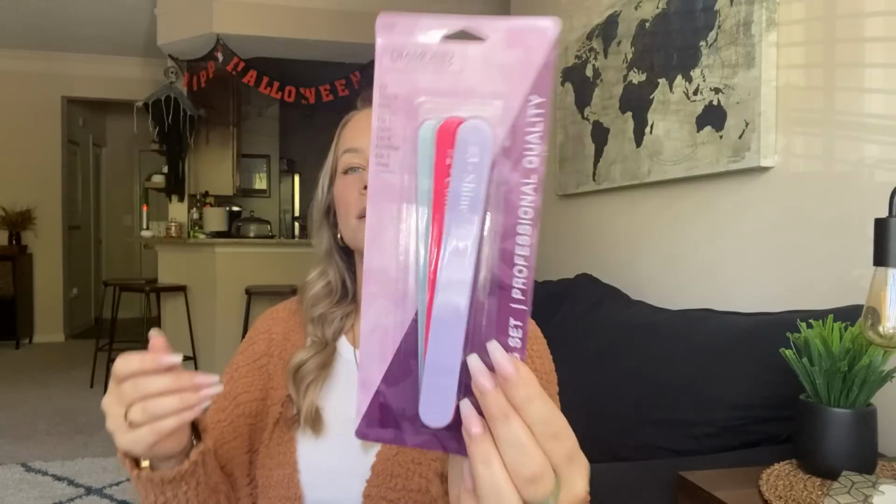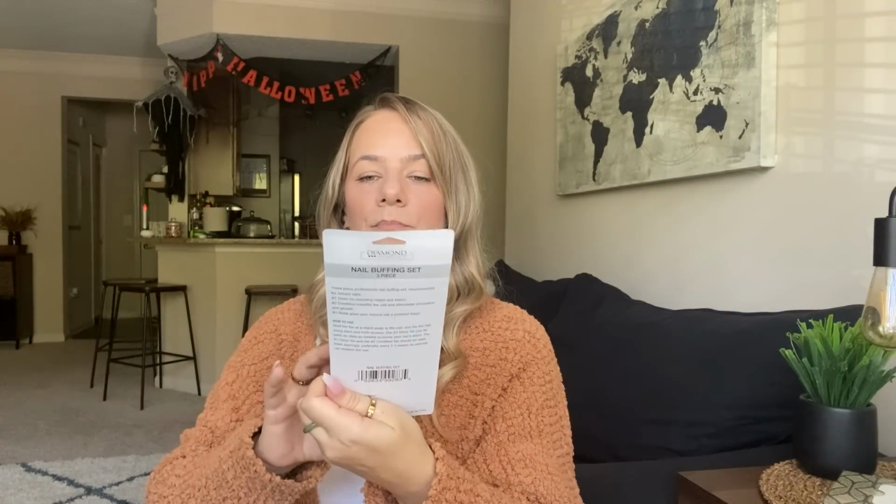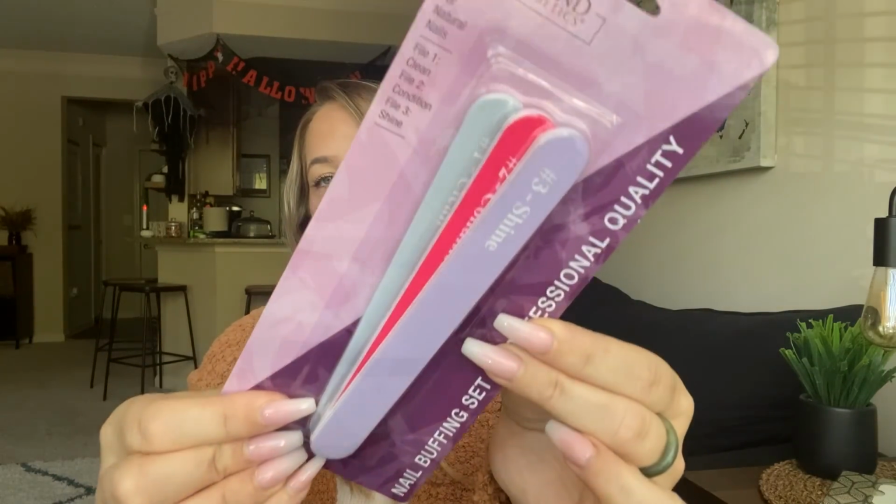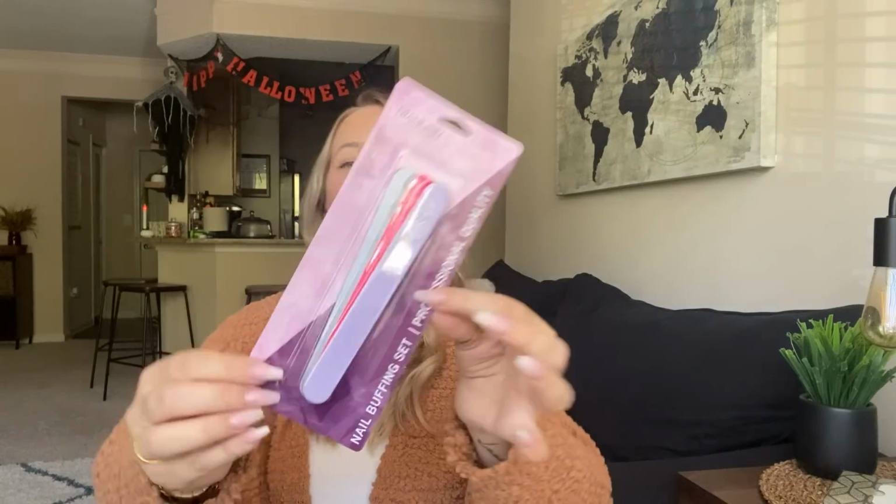I grabbed these little, what are they, files? Yeah, but there's three different ones. Like you start with one, then do the second, then the third, but I picked up that pack of three. Nail buffing set. So it's a buffing set. Clean, condition, and shine. So I got those. What else? Oh, lip glosses, y'all.